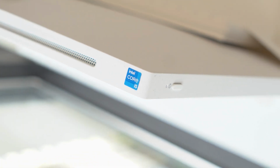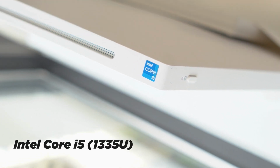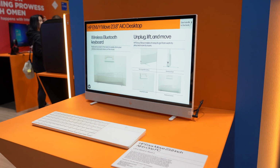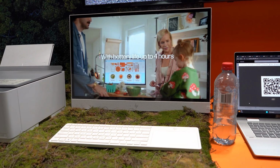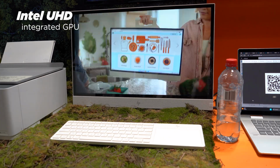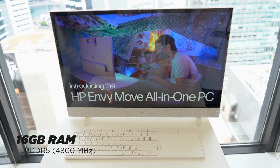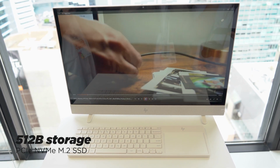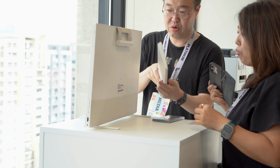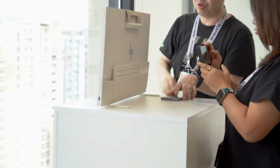The brains behind this operation is the 13th gen Intel Core i5-1335U, capable of up to 4.6 GHz with Intel Turbo Boost technology. No dedicated GPU in this dynamic all-in-one, so we do get Intel's integrated UHD graphics. Out of the box, owners will get 16 GB of LPDDR5 RAM, and 512 gigs of storage from the NVMe SSD. The Envy Move features a back pocket to hold the included keyboard with trackpad for easy storing and portability.